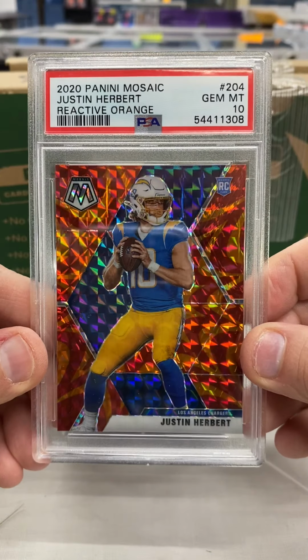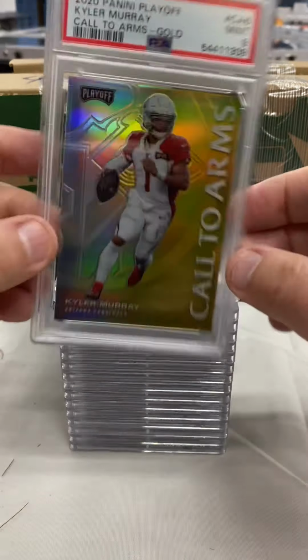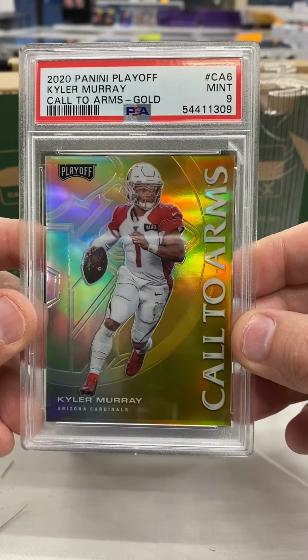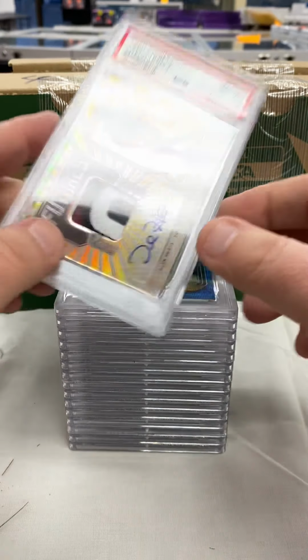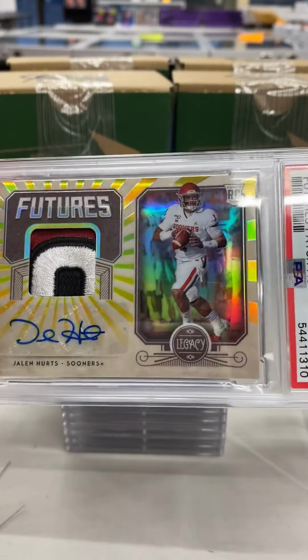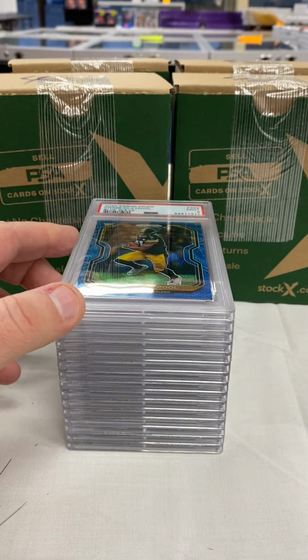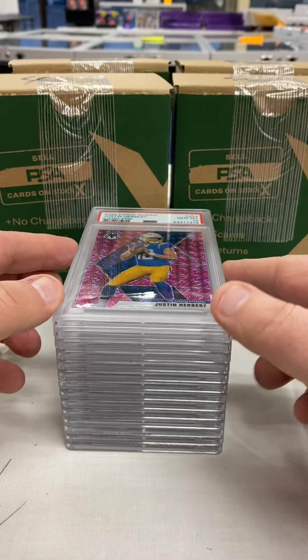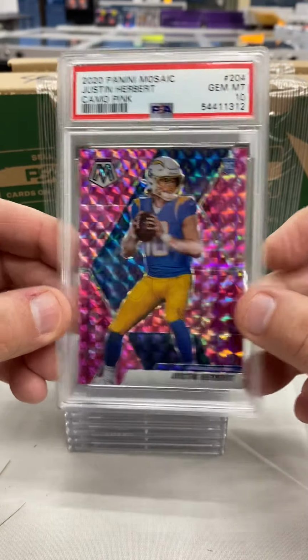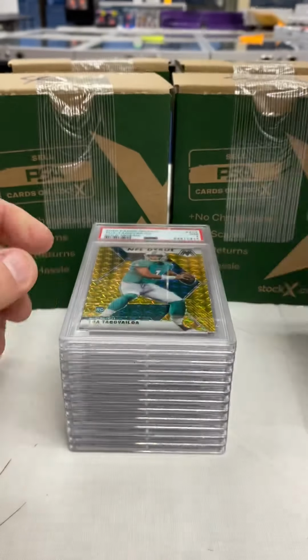Herbert Mosaic Reflective Reactive Orange 10. Kyler Cole Arms Gold. I think that's numbered to 10. Yeah, 1 of 10. 9. I know these don't grade very well due to the thickness. Jalen Hurts, gold, 8. Claypool, blue, prism, 9. Herbert, mosaic, 10. That's cool. Rodgers, Topps, 9, rookie.